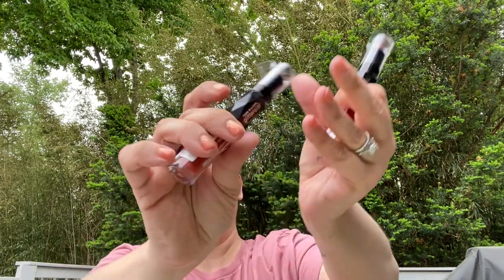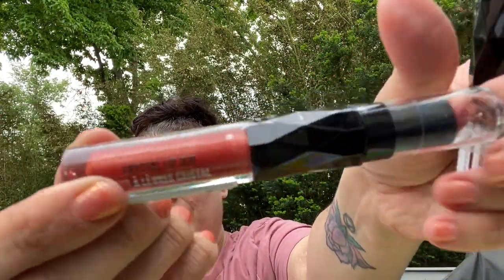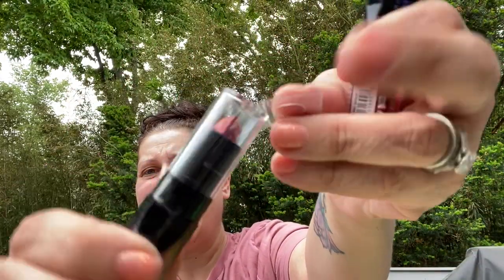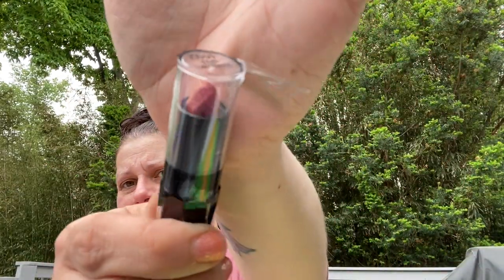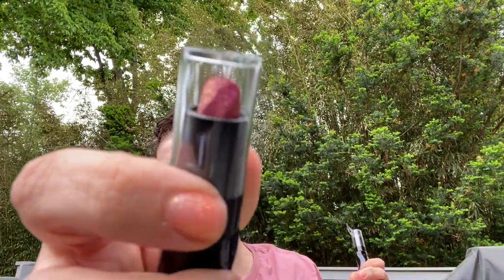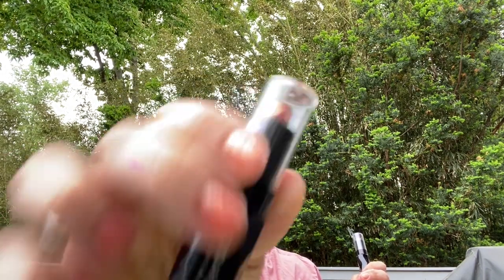And then I got several of these as well to share. So this is Hard Candy Glitterazzi Crystal Lip Duo in Sparkling Spice. So you get your glittery gloss kind of in there, and a super, super duper glittery lipstick in there. And I even love the shape of the lipstick. So cool. So cool. Okay.